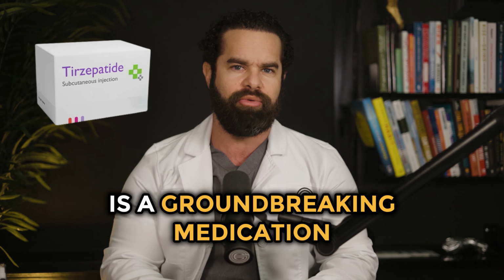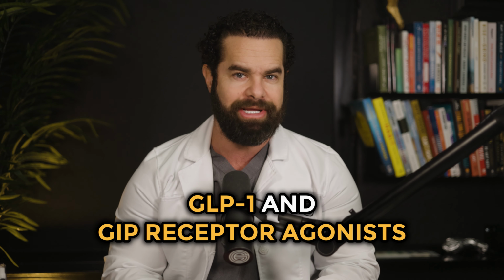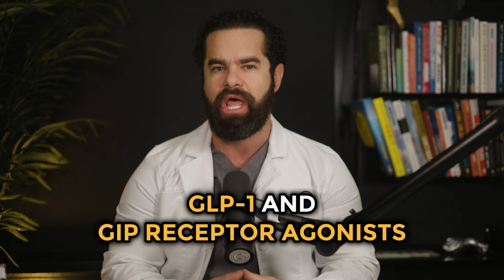Tirzepatide is a groundbreaking medication for type 2 diabetes and weight management. It belongs to a class of drugs known as GLP-1 and GIP receptor agonists. Like all medications, tirzepatide comes with potential side effects. Understanding these side effects and knowing how to manage them can help you have a more comfortable experience with the medication. Here are 10 common side effects of tirzepatide and strategies to combat them.